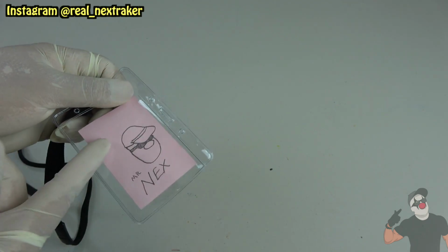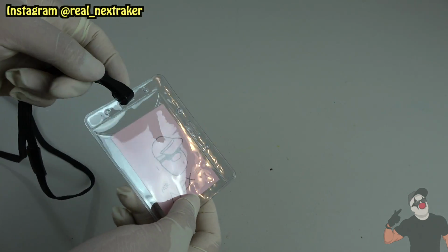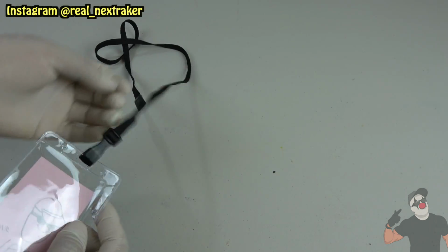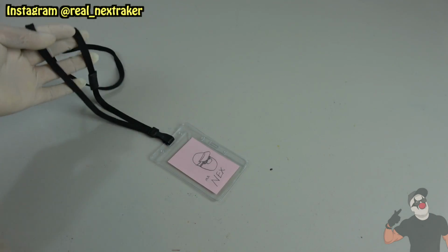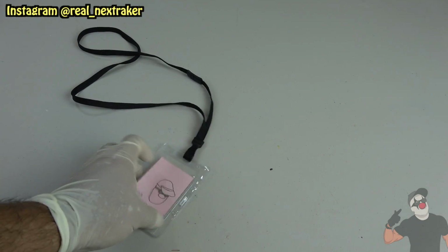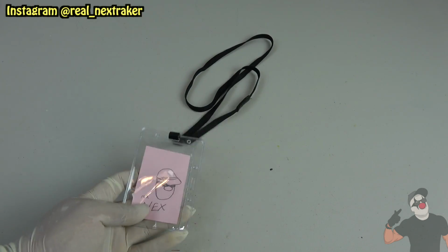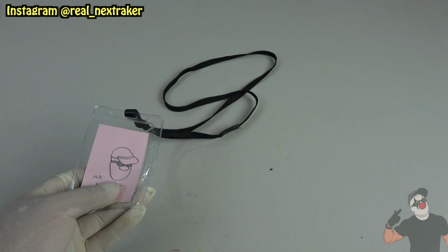Well, this one has my picture and my name, right? And my ID is actually inside a plastic holder, which has a lanyard attached to it. So you wear this over your neck, guys, and you walk around with this at school, right? Everybody does that. But during a test, guys, nobody really tells you to take this off. So why not use this, your ID, your badge holder, to help you out a little during a test?